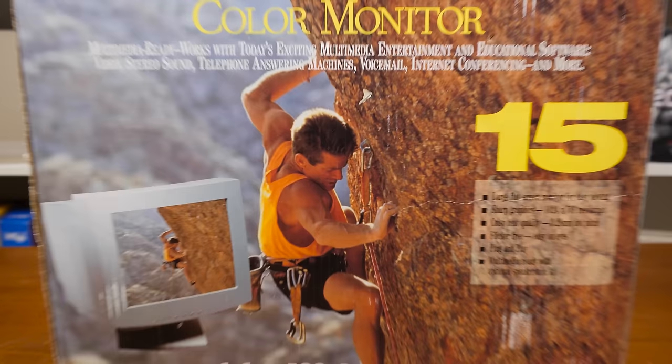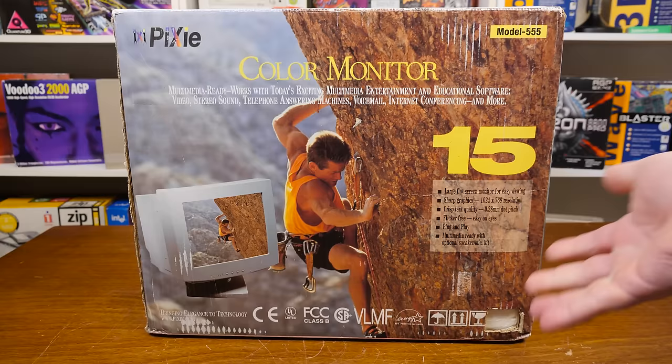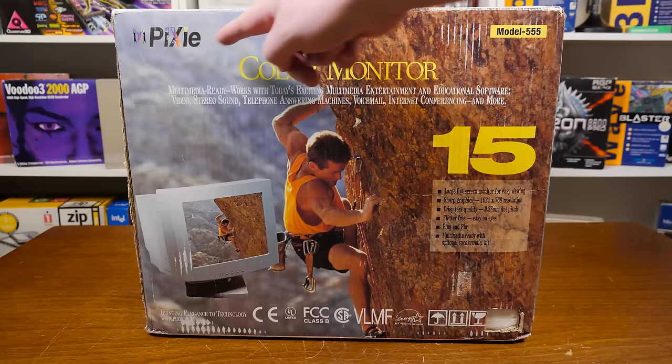And this right here is a guy climbing a mountain. That just happens to be the artwork or the photo that's on the side of this color monitor box. Model 555, a 15-inch monitor of some kind. I don't exactly know. It's by Pixie, though. I'd never heard of that.